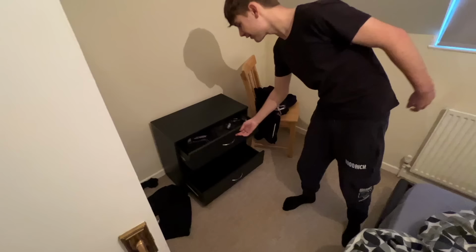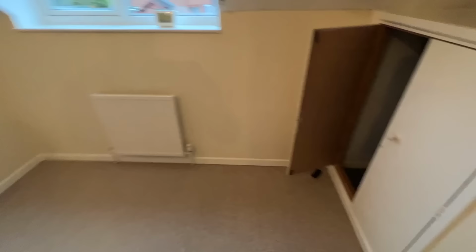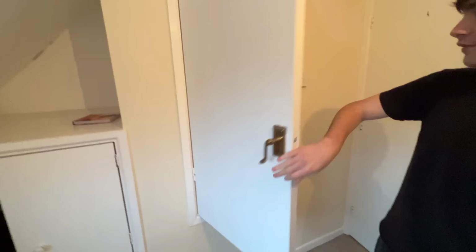Look, it definitely shut. Why does it do that? Oh, mate. I'm not going to lie. You've got it pretty nicely. Like, and then what's in here? Bloody office! Wait, you got storage? Oh my god. Hey, this is good.